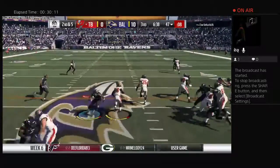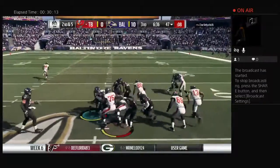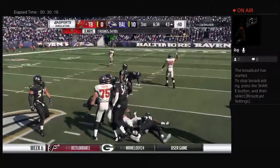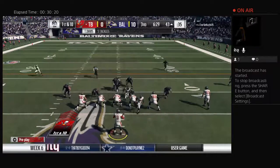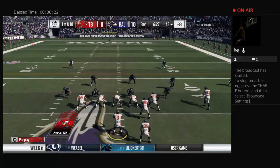They'll run it now out of the gun. And an alley to run. And taking it across midfield and inside the 45. Give him 10 yards on that one, and that'll earn him a fresh set of downs.